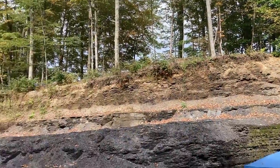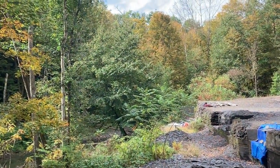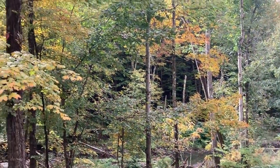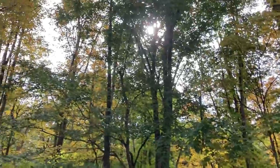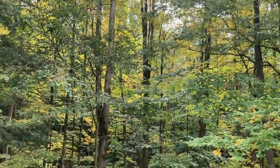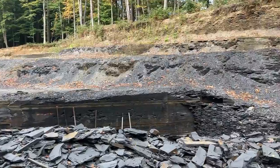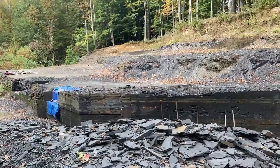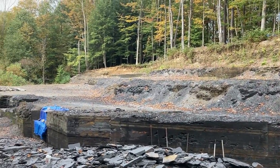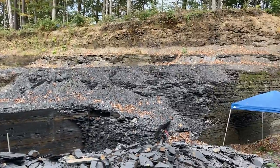Well, it is becoming fall. It's the first day of October. Trees where we are are starting to turn. And we're off for another day at our pyritized trilobites spot. We got started right away. Finally got down to a decent layer. And made a couple of interesting finds, which I will bring you in for.